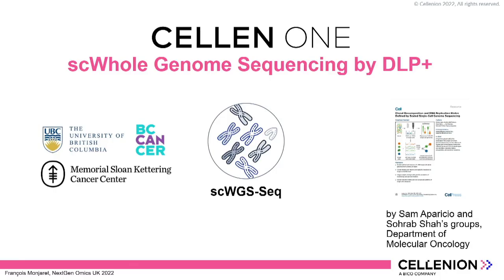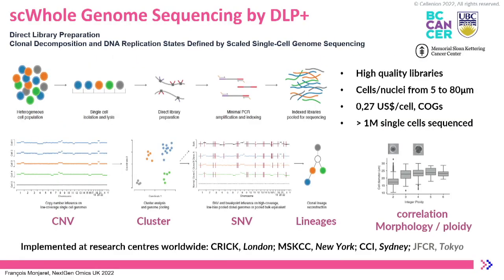I will go very quickly through the development of the whole genome sequencing applications. That's actually some collaborators who did that, in BCCRC. The strategy is called DLP+ for direct library preparation, but I will not go through this today. That's basically the same idea as the transcriptomics. You just miniaturize everything in the chip, but that's for whole genome sequencing.